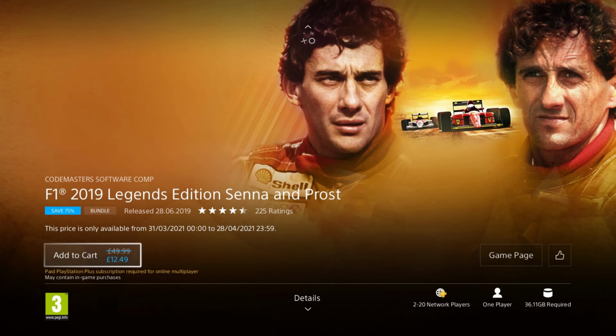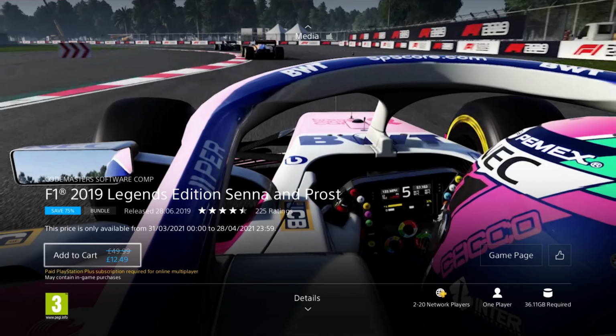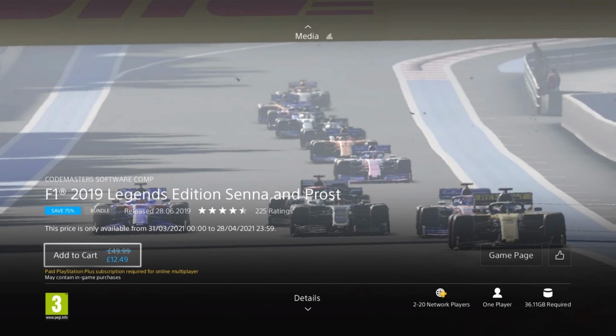Our next game is Formula 1 2019 Legends Edition Senna and Prost. It was released in 2019, so it's 2 years old, and it's on a 75% discount for a price of £12.49, which is pretty decent. It includes over £13 worth of DLC, in the form of Ayrton Senna in his 1990 McLaren MP4 5B and Alan Prost in his Ferrari F190, along with 8 race challenges and multiplayer liveries for you to use. And as a bonus it also throws in the 10th anniversary classic Ferrari F10 and McLaren MP4 25.